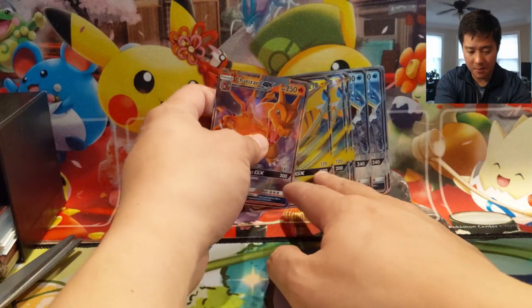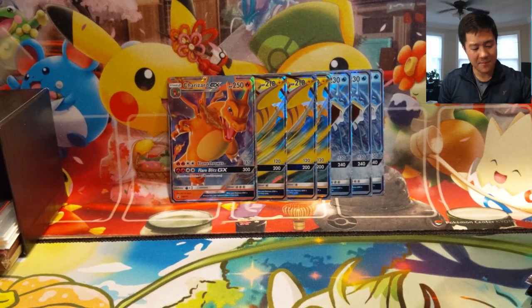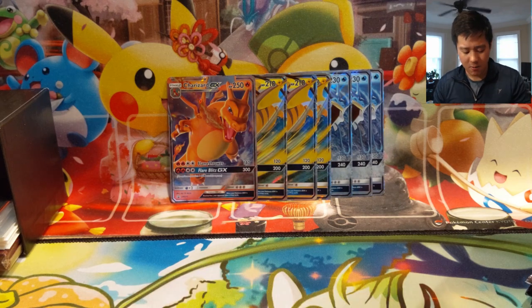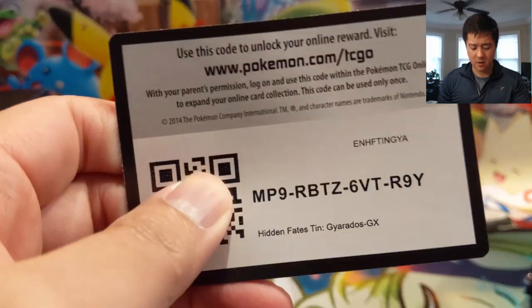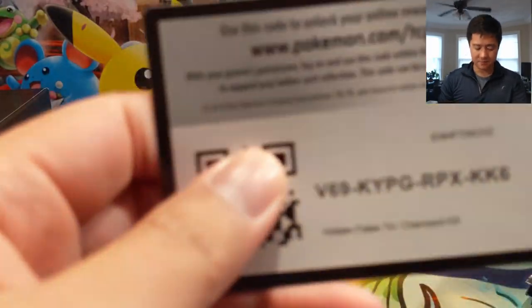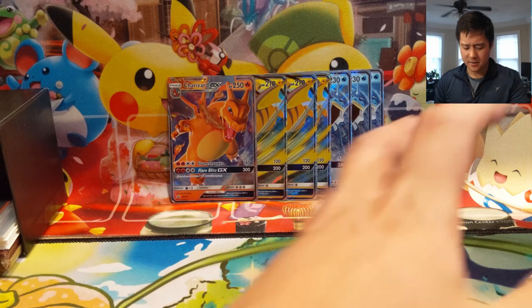Alright, so here are a bunch of promos. We have Charizard, Gyarados, and Raichu, all the different ones. I was really happy to see this deal versus some kind of Cosmic Eclipse thing, because while I love the Cosmic Eclipse set, as far as openings go, Hidden Fates is just so much more exciting in my opinion, so much more enjoyable for myself. Especially when the secondary market for Cosmic Eclipse is kind of down the drain for some reason.